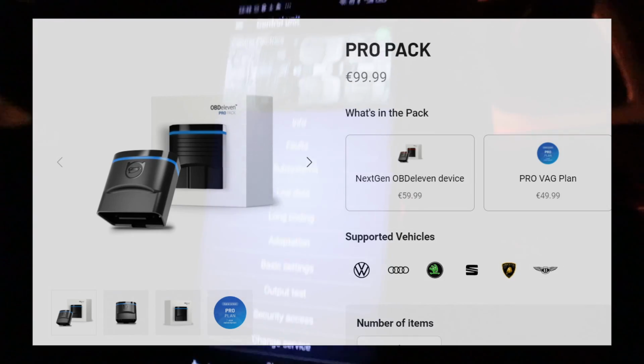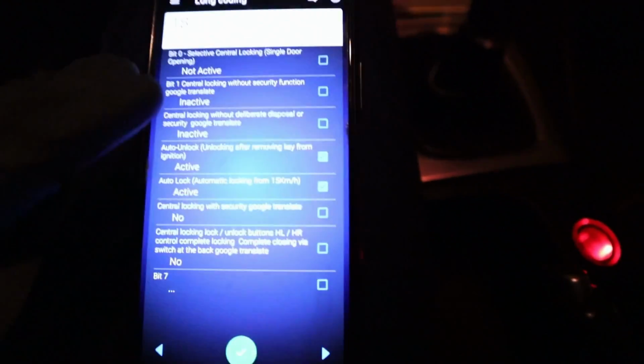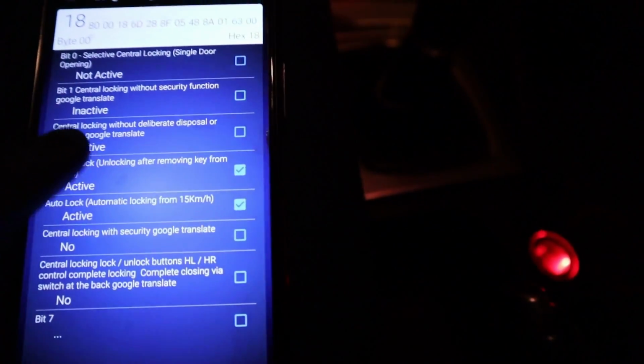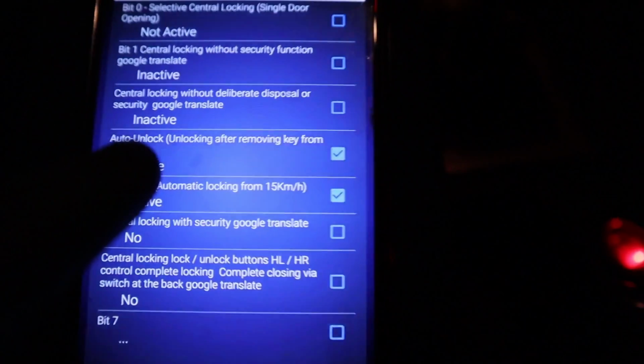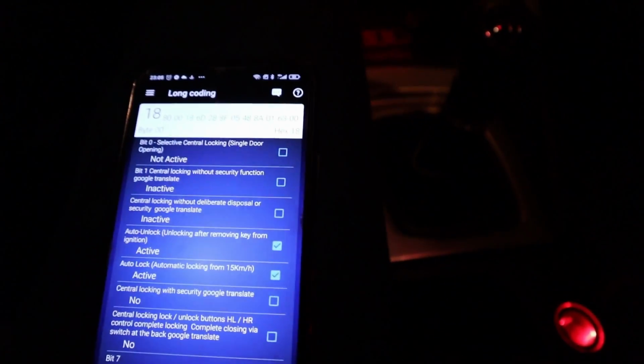So in order to code your features, you have to use long coding and adaptations, and they can be found in every control module, and if you enter them, you can then change different settings on your vehicle. So if you want to make a certain change, you need to find instructions either on YouTube or Google on how to make that change, and these instructions will tell you which control module to enter, which page to enter, and which byte or box to tick. Or you can just go into different control modules, enter the long coding, and scroll through the pages to find the settings that you want.